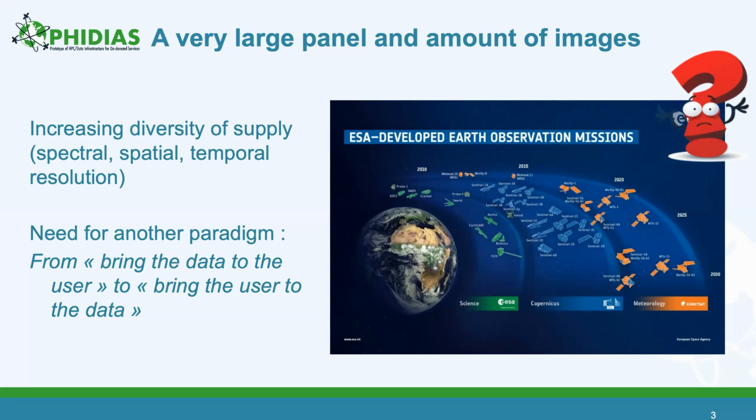And it's really linked to the needs that users have. It's crucial to say that today it's very difficult to access and to discover the right images. One of our objectives is to reverse the paradigm, bring the data to the user, and go ahead to deploy and implement the paradigm of bringing the user to the data. And I hope that we go ahead with that.